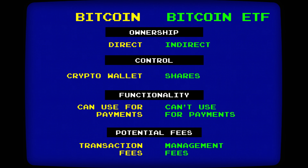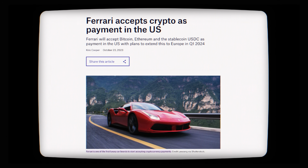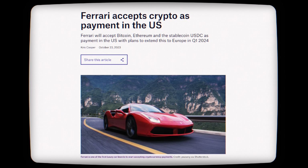And of course, if the crypto prices, Bitcoin prices go up, you will benefit from the rise of Bitcoin if you believe in crypto or Bitcoin. Then another thing is the functionality, right? If you own a Bitcoin itself, you can actually use it as a payment. Nowadays, a lot of enterprises tend to accept cryptocurrency. For instance, I think recently Ferrari accepted cryptocurrency, right? So you can buy a Ferrari using a Bitcoin. But if you buy the ETF, you can't use it for payment. You are just there to speculate or to invest, assuming that the price will go up or down.